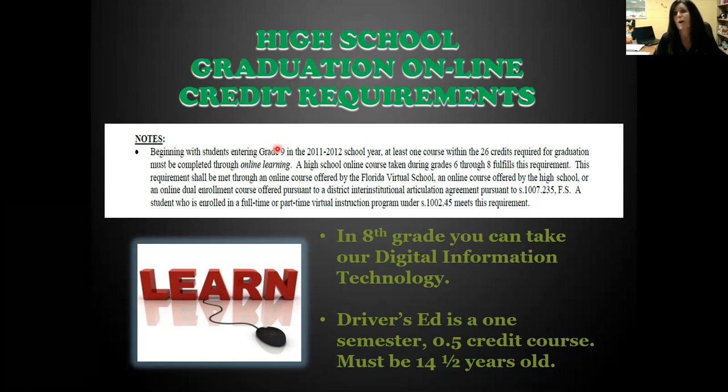Merritt Island actually offers a lab, and they have it as one of the periods of their day, and you would go there and take a class in the lab, but you're taking it through Florida Virtual, and you're satisfying your online requirement. So there are ways around it. Don't feel like, oh no, maybe I don't have internet access at home. That's okay, because you can do that at the school.